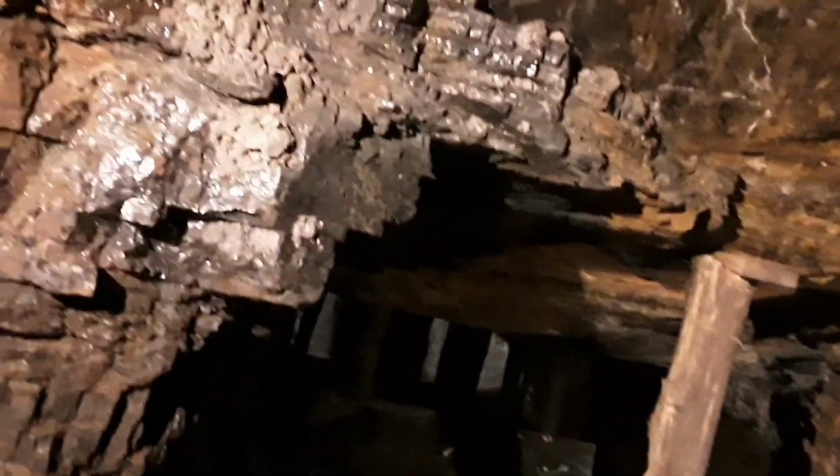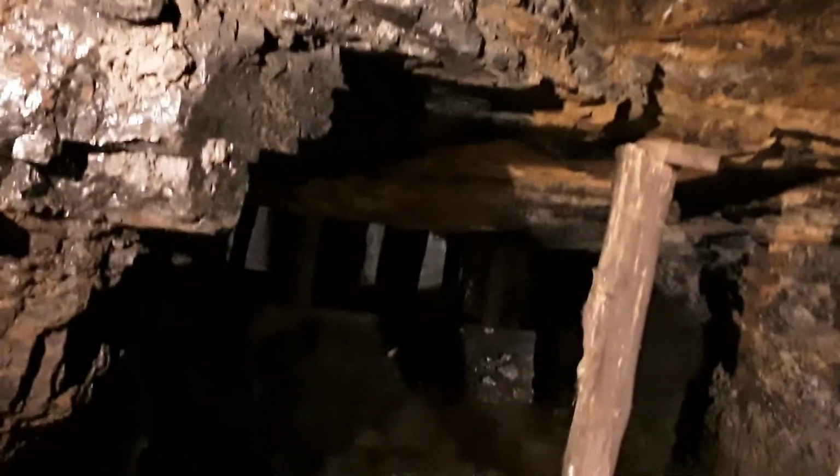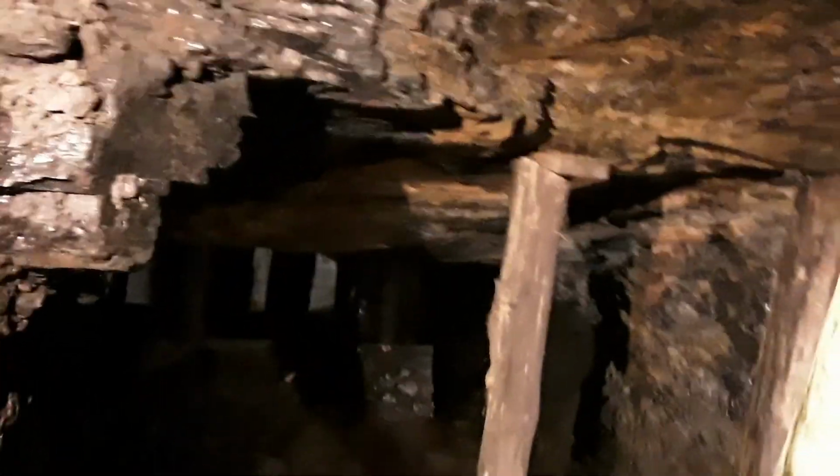Okay, here we have the chamber. This chamber shoots 300 feet down to the gangway below us. When this chamber was driven, it was driven from the lower gangway up.